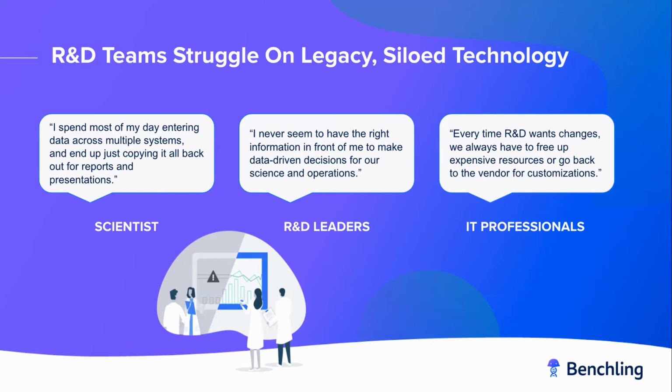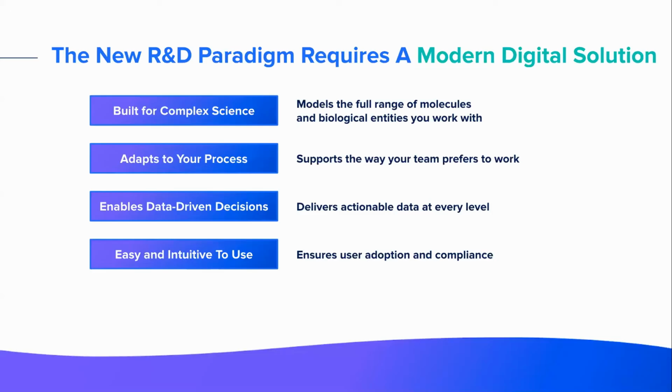R&D leaders also struggle to have the data they need to make timely and data-driven decisions. They have often become dependent on others to integrate and compile data from multiple sources, which can lead to delays in reporting or missing data sources. And the sheer number of applications used and the siloed nature of many applications makes it very costly and inefficient for IT teams to maintain. They often are using costly resources to maintain software instead of investing those resources in more impactful data science projects. Or they become dependent on their vendors for even simple configuration changes. It's clear that a new kind of digital solution is needed to help overcome these obstacles.